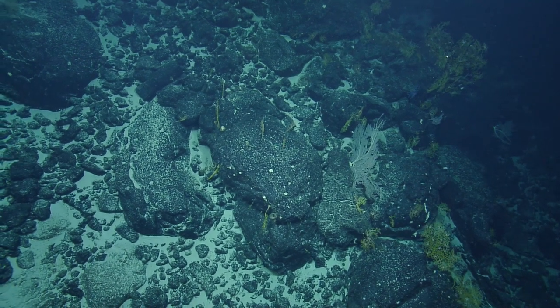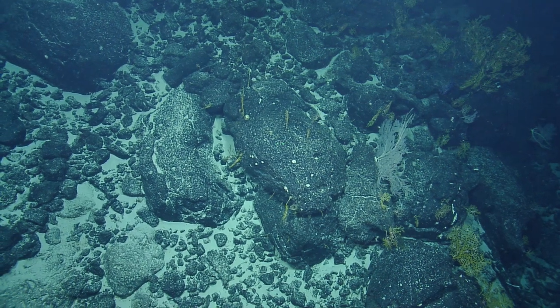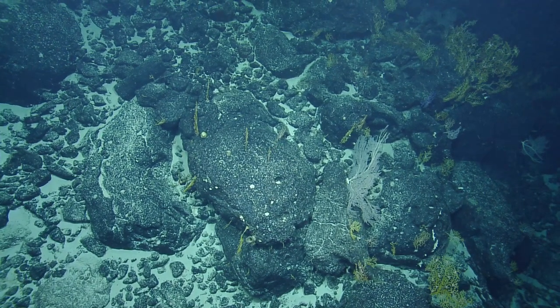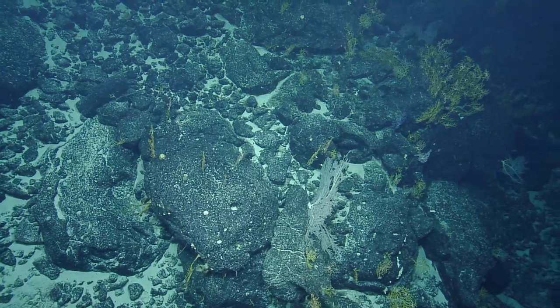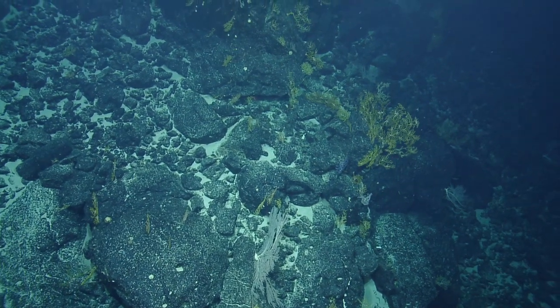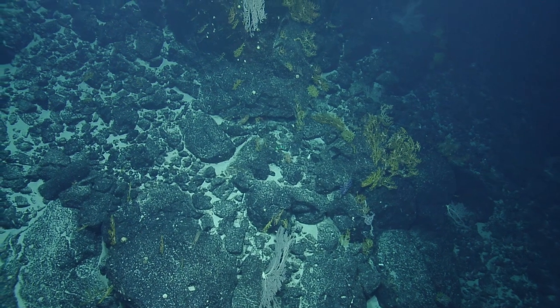It might be nice to do an eDNA sample around here. Oh, yeah. I'm trying so hard. Yeah, down here would be great. Right here looks like a fabulous spot. Yeah. If we could get a little further down even. Okay.